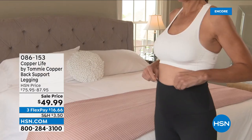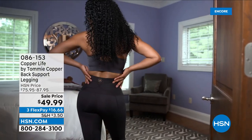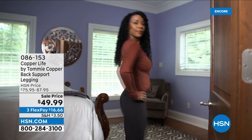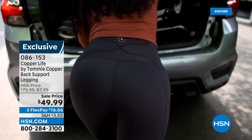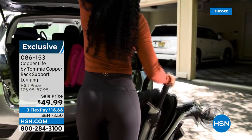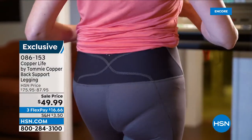Also, the power mesh in the front is smoothing on your tummy. It's a nice high rise. Look at these. They're so high quality. I love these. And this one, when they were full price in the $87 range, still love them, still got great reviews. Look at our sale price today, $49.99 to get these. We have black, gray, and a fuchsia color. So you choose which one you love.